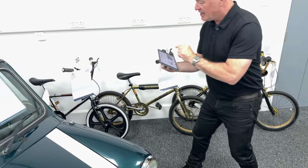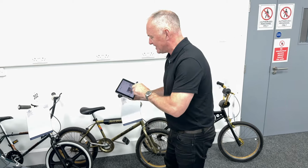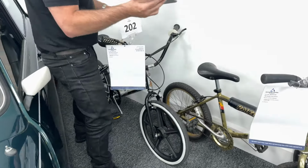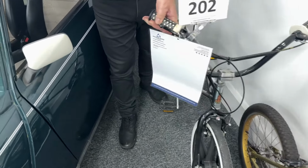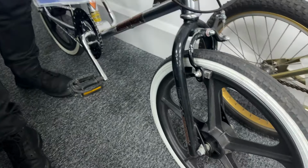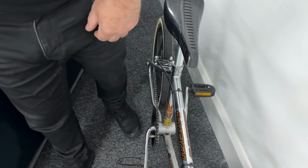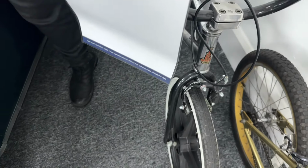Story of my life. 1984, Raleigh Super Burner, no reserve, part of a private collection, as is the Raleigh Chrome Burner. So, I like this one. Look at the retro styling on this one. It's got white wall tyres. How cool is that? No reserve, the 1983, my favourite, it's got a plastic saddle though. Oh, look at that hard plastic saddle. Oof, uncompromising that. Part of a private collection, no reserve on the Raleigh Chrome Burner.